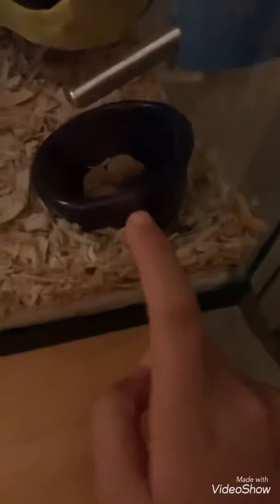So that's the igloo hideout that you want to have for them. And then I have the little swinging thing, his food bowl, which you see food in there. And then his water bottle, and then the little Febreze thing in the back, or whatever it is, the Arm & Hammer, and then the wood chips. So, yeah. And now it's time for the reveal.